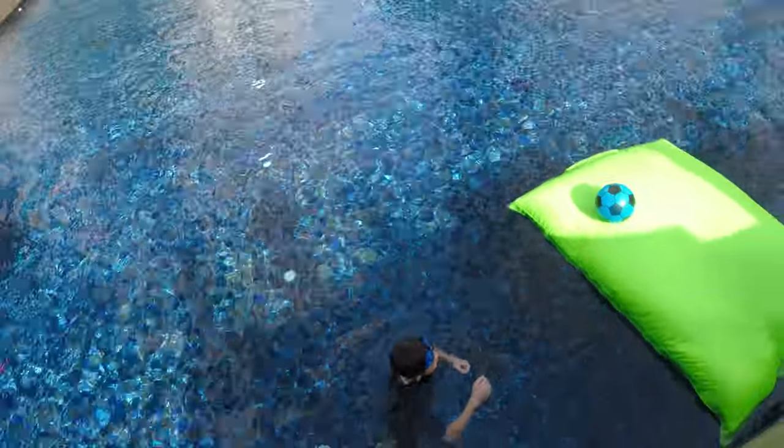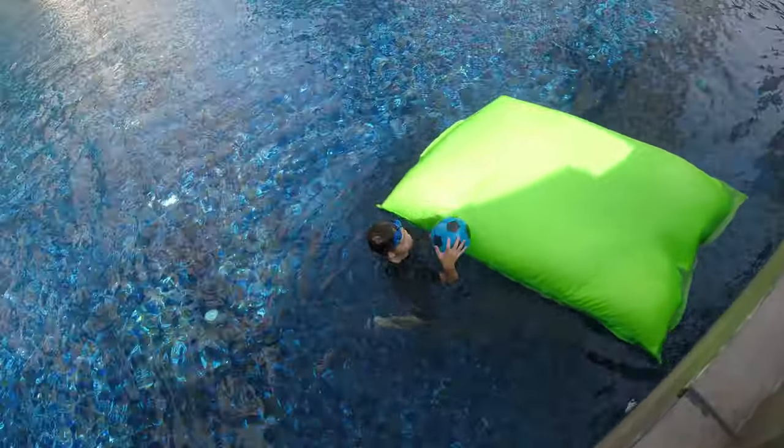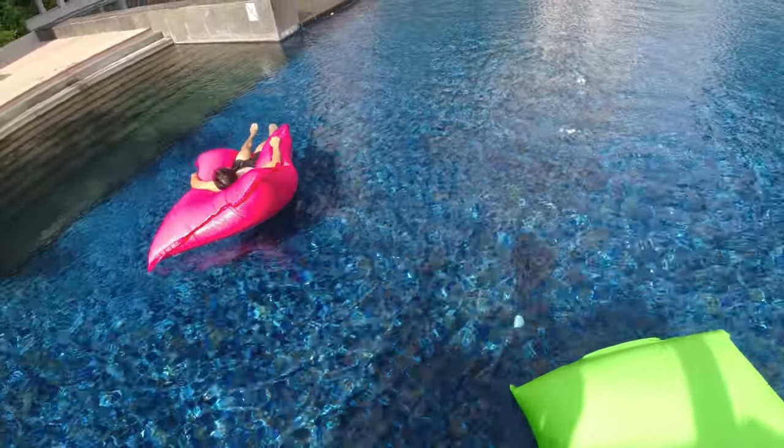On the bean bag, and Ryan has a ball that we just bought from Georgetown area just now so that we can play in the pool. But Chibeng is enjoying his bean bag floating around.